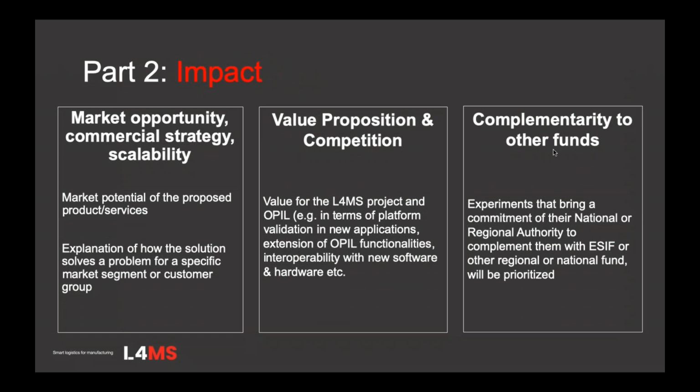In the impact, we're talking more about the business side of things. So the opportunity, the value proposition, something that can be the scalable solution out of L4MS. So both these areas focus on how you want to solve the problem in market terms. Then it's very interesting for us to learn how you can maybe find a problem at your premises that could be compared or replicable in other entities in your segment. Maybe that was something that you spotted that others have as well. So maybe it's something that we can grow much farther than your consortium only.